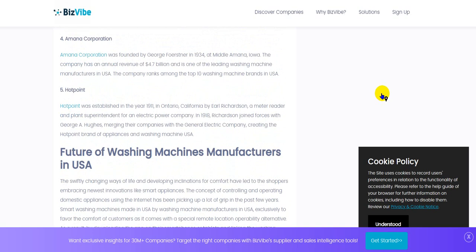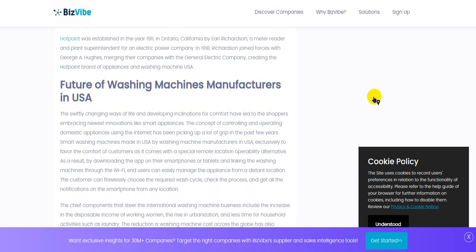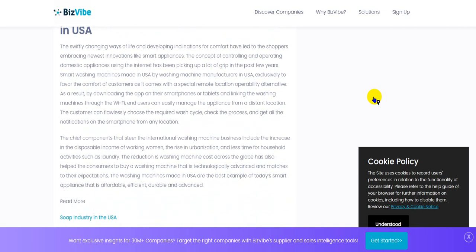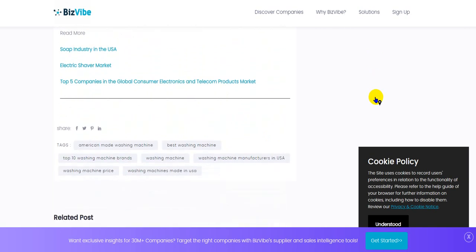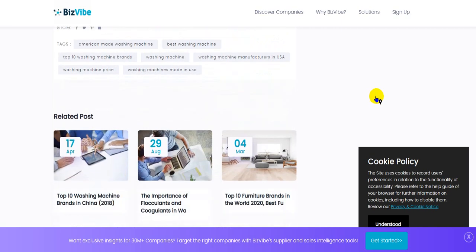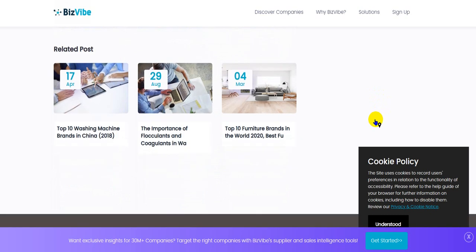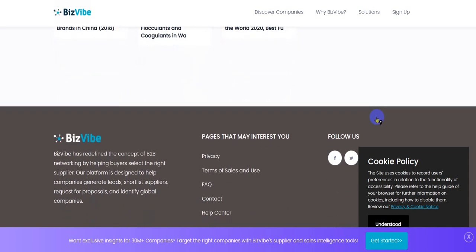The global washing machine industry was projected to reach 24 billion by 2018. It is expected to grow at a CAGR of 5% from 2017 to 2020. Washing machines made in the US are one of the top choices of home appliance consumers across the globe.